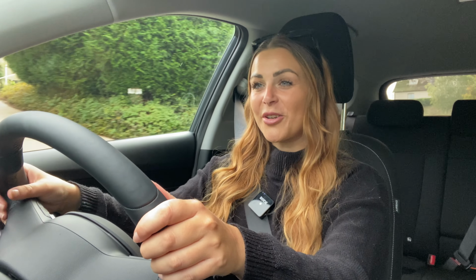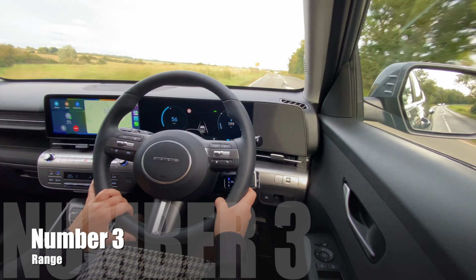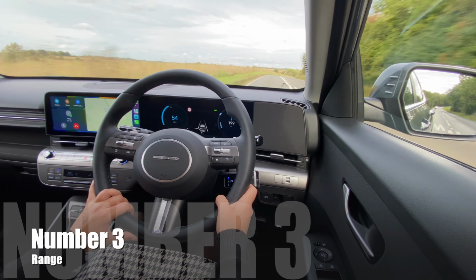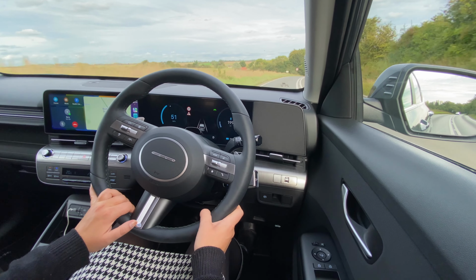Next up is arguably something which is very important when it comes to electric cars. The third reason you should purchase a Hyundai Kona is, of course, the range. There are two battery options available for the new Kona EV. The entry-level model has a 48.4 kilowatt-hour battery paired together with a 154 brake horsepower motor, which drives the front wheels.